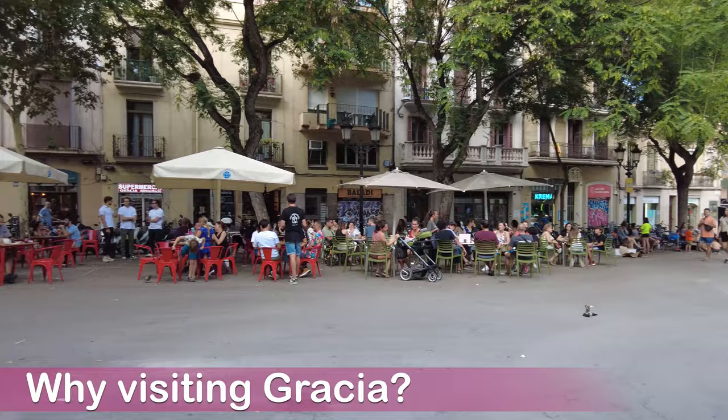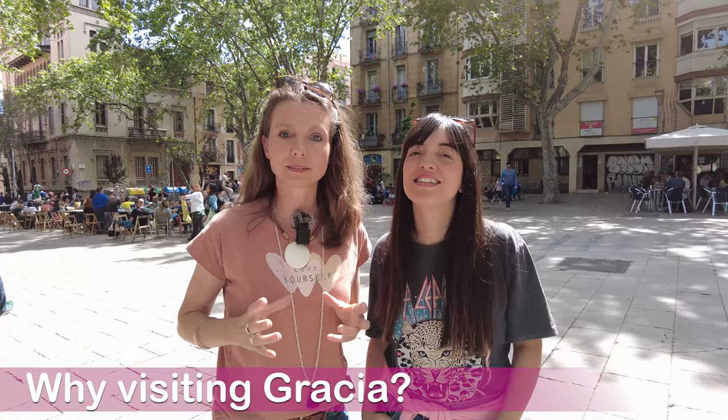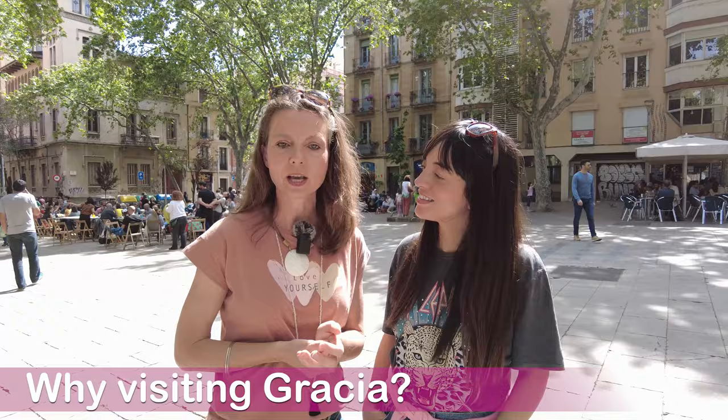It is where you see the elderly people sitting on benches. You will see mothers having a vermouth, many kids playing on plazas, and this is the typical vibe of GRACIA. This was the place where the summer houses were built, the summer houses for the industrialists. And one of those houses is Casa Vicens, which was the first house that was built by Gaudí.